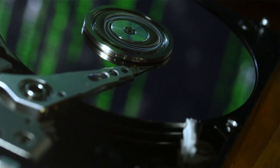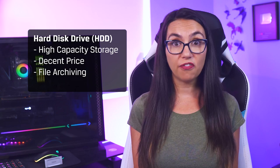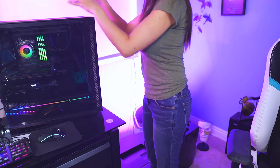If you're looking for high capacity storage at a decent price with files that maybe you want to archive and aren't as concerned with transfer speeds, and you plan to keep the drive in mostly one location, this could be the best solution for you.